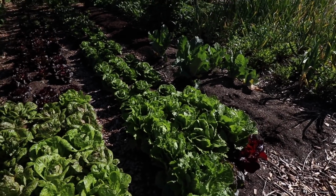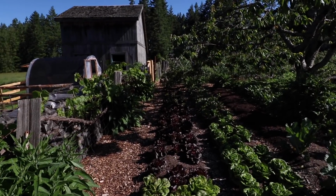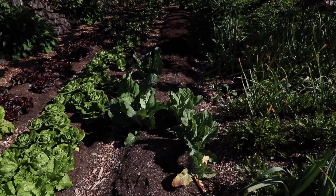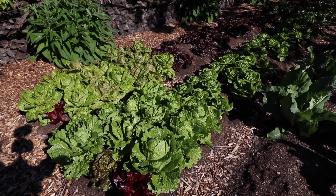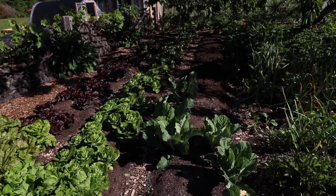Let's see. All this lettuce is doing pretty good. The Segolane, which is down on the end, I'll show you that. That does not like rain. I'll tell you that right now. It sucks in the rain. Everything else though, especially these romaines, that's Crisp Mint, and that's, I don't even know how to say it, but it's also called Troutback lettuce. Those two are doing great.